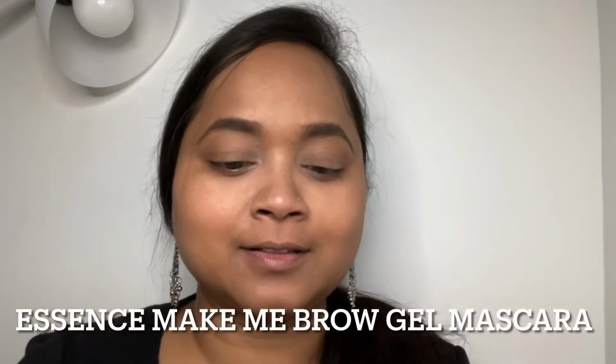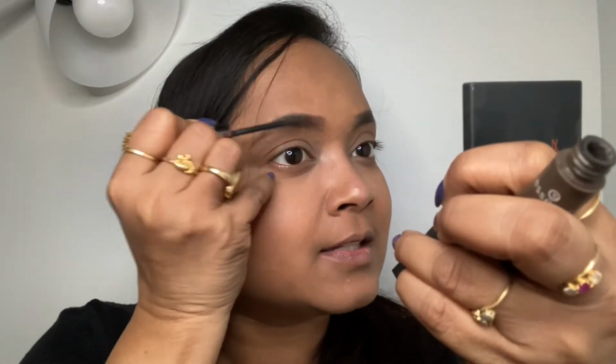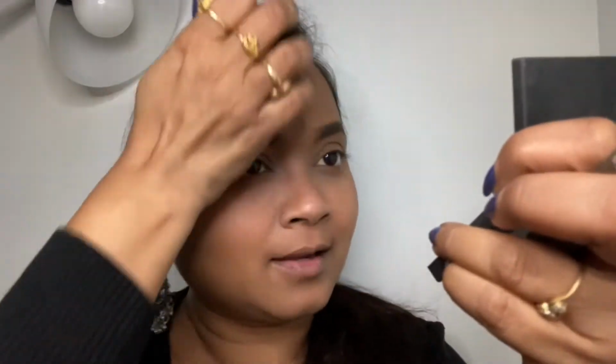And the gel. This is from Essence, and it's a very decent, silent gel, and it just performs so well, satisfies me. The silent performer, and I just love it. And the price point, oh, that is something amazing about this product. So brows are done. Now just move on with the eye makeup and what I used during those days.